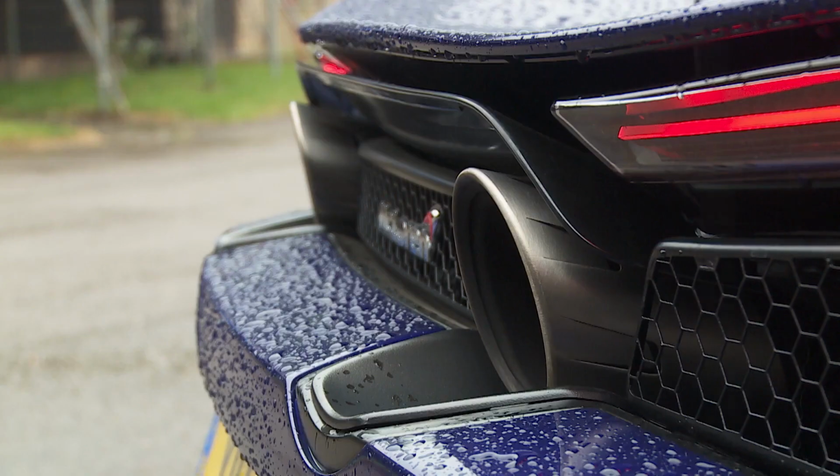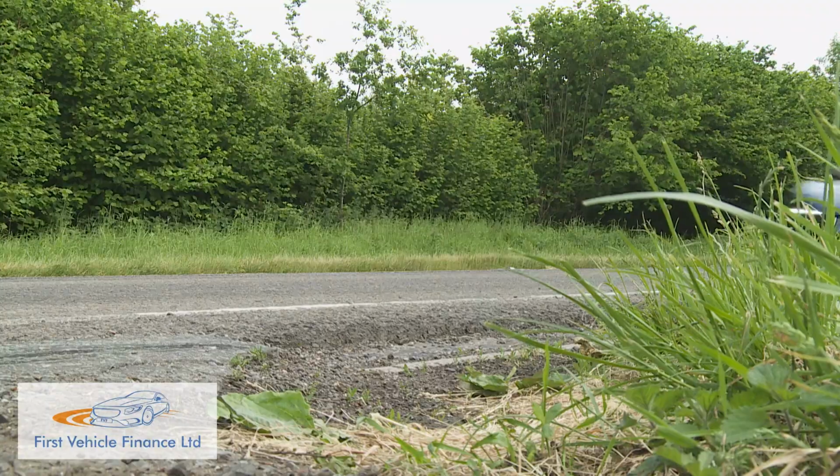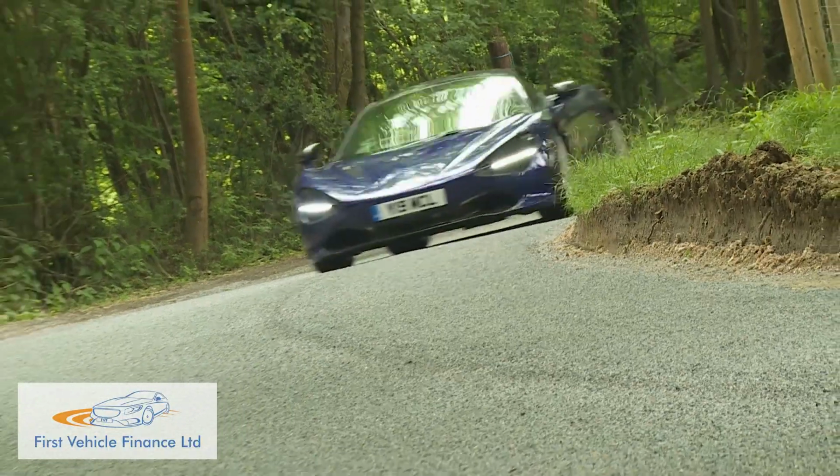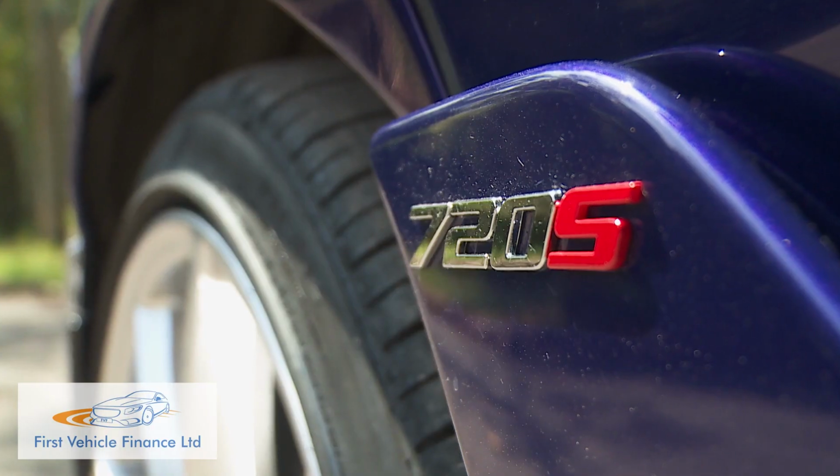The McLaren 720S claims to be the segment's most complete supercar. More capable, more compliant, and more complete than anything the brand has previously brought us. There's nothing else quite like it.